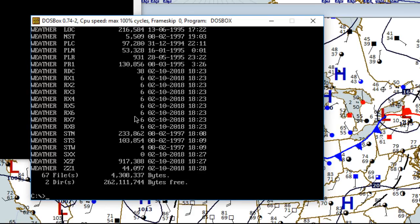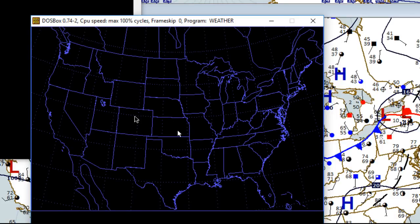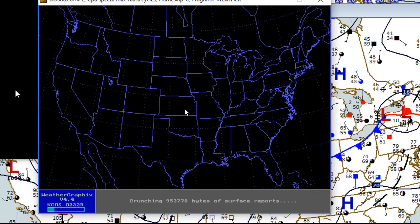Okay, well, I guess I can't pause the output, but anyway, we'll just go ahead and start it up. I've got current data loaded in there. And there it is, importing the data. Let me get that centered a little bit. So yes, it does work with current observations, and we'll take a look at that once it finishes importing.